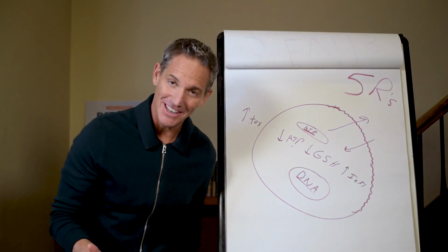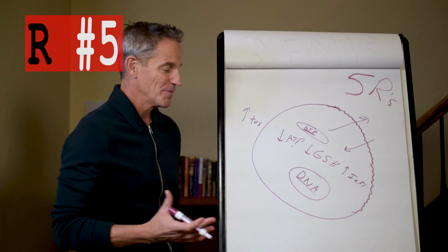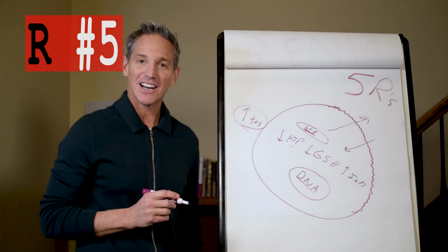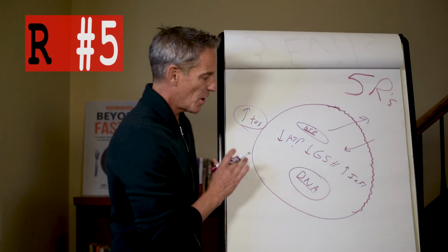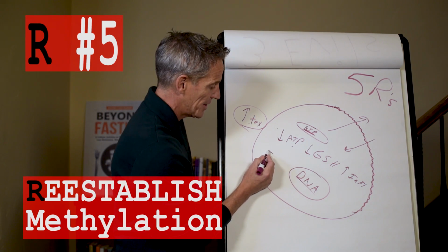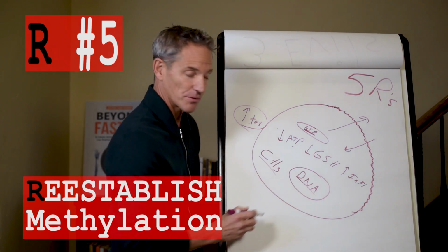Which brings me to today's lesson, R number 5. See, they're all intertwined. You can see, but it all starts right here, doesn't it? It all starts with toxins. Okay, so R number 5 is reestablishing this thing called methylation. And believe it or not, it's as simple as a carbon and 3 hydrogens. That's what a methyl group is.